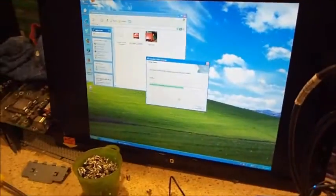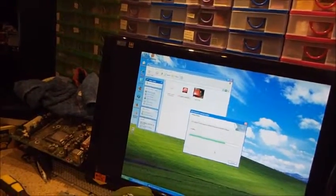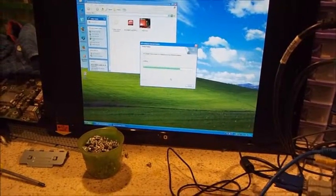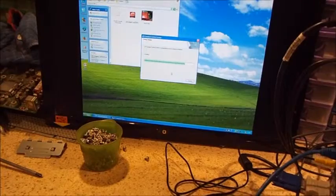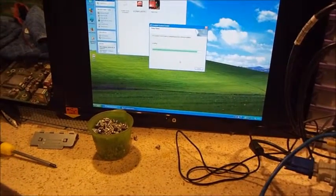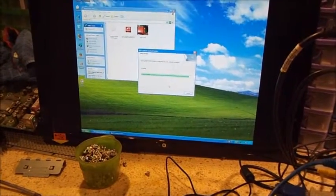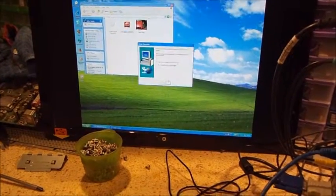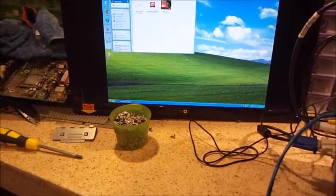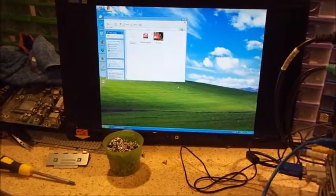It's installing. Hurry up and install. Don't got all night. Well, I have, but I just don't want to be up all night. Nearly there. At least for this stage. I don't know if it's the last stage or what. Come on. There's a good computer. Ooh, we need a restart. Okay then. Finish and restart. It always takes a while to restart this one.